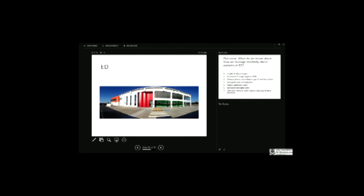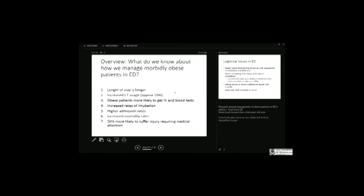So looking at some of the ED-specific issues, what do we know about how we manage morbidly obese patients in ED? The research is patchy. Mostly it's from the US. There is some local research, but it's a few years old now. We know that the length of stay in ED for these patients is longer. We use CT more often with these patients, probably about 10% more, from the low 40s to low 50% of patients needing CT.